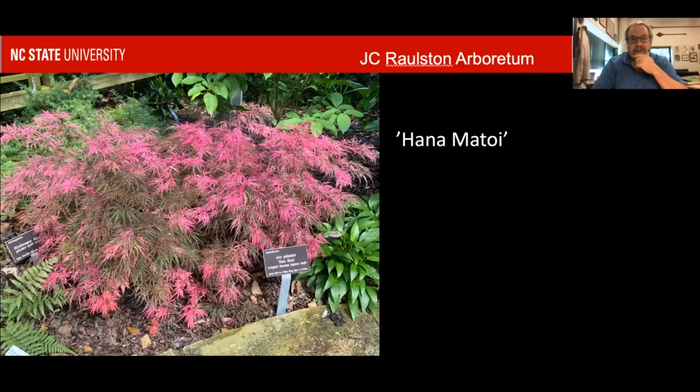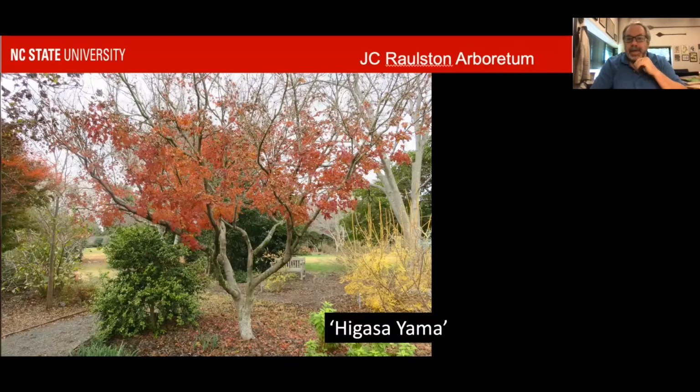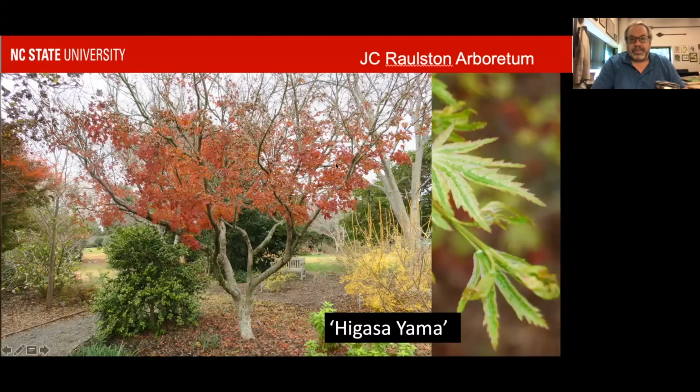Gorgeous, gorgeous thing. Maybe if you forced me to tell you what was my favorite Japanese maple, it would probably be a toss-up between Higasayama and Mikawa Yatsubusa. Higasayama, this is it in the fall, which is nice, but oh my, I got my things backwards. This is it in the spring.